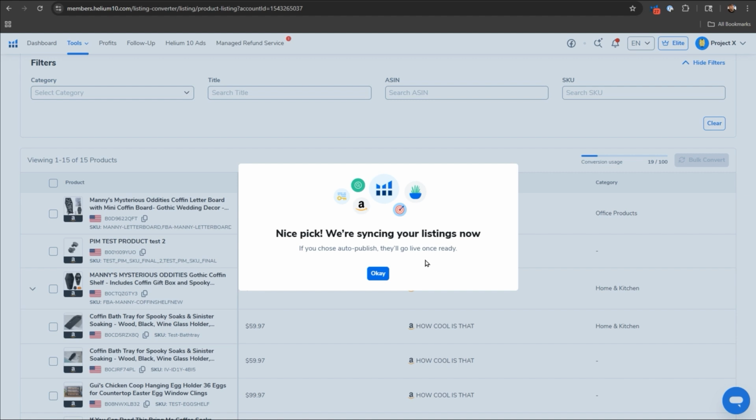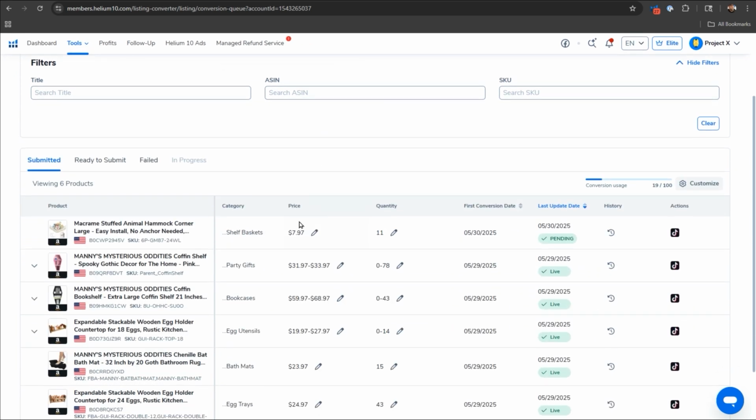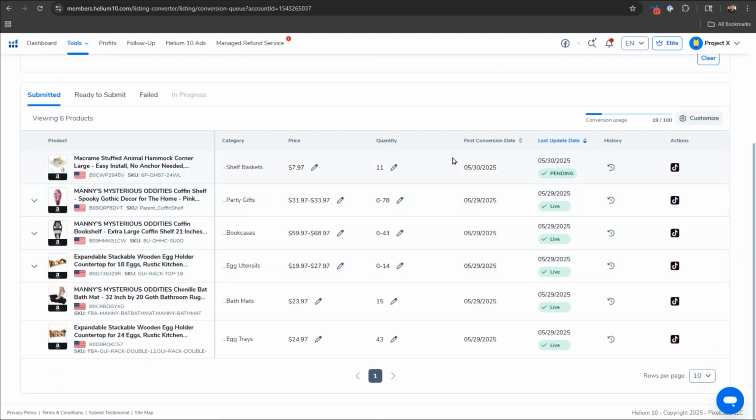It's done, guys. It was that easy. It says we're syncing your listings now. So now I can go to review conversion status, and this is going to tell me the status of my new listing I just tried to migrate. And it says here, it's pending right now. The other ones I have done previously are all live.